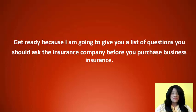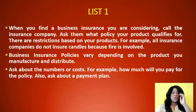So I have a list of questions that I'm going to provide you, and make sure you review these questions because when you call the insurance company, you want to make sure you are knowledgeable or at least sound knowledgeable and you are prepared to get that right quote or an accurate quote. So this is list one.